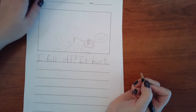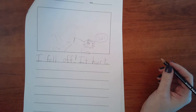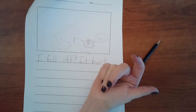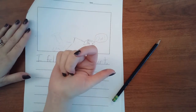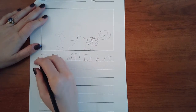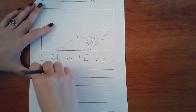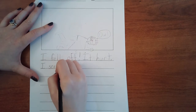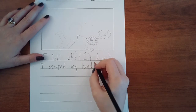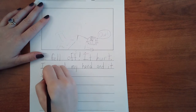He says it hurt, but I know that we could describe that. Describe in your mind, what do you think you would add? How did it feel? Have you ever hit the ground, like fallen off? What did it feel like? I have. It looks like he's hitting his hand like there. It hurt. Maybe it was bleeding. I scraped my hand and it was bleeding.